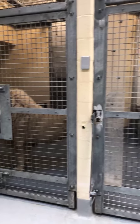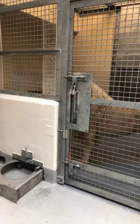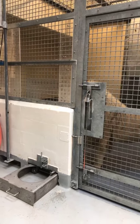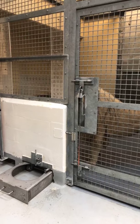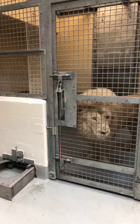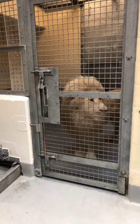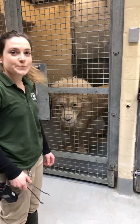This pen in particular is for Finn. Now he is the leader of the pride, so he is in the first pen here, and we always feed him first. We make sure to feed them in the order of their hierarchy in their pride, so we don't cause any aggression. Now Kim's back, she's got her tools there, that's going to allow her to feed Fintan safely.